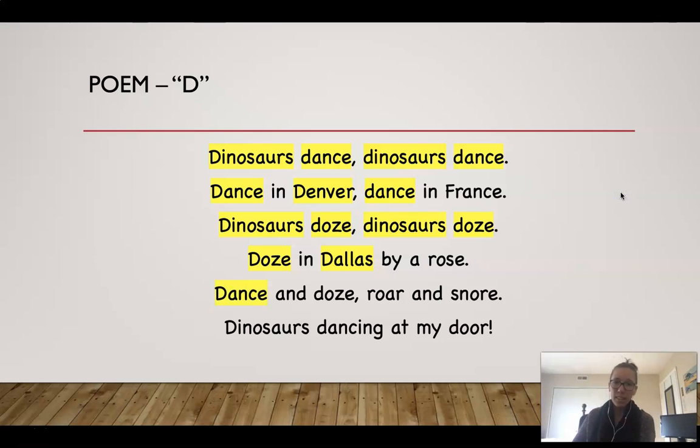Good, I see the word dance, like from the first line. Excellent, I also see the word doze, like in the third line. Dance and doze, roar and snore. And let's take a look at our last line. Dinosaurs dancing at my door. I see three words that begin with the letter D in our poem here today.